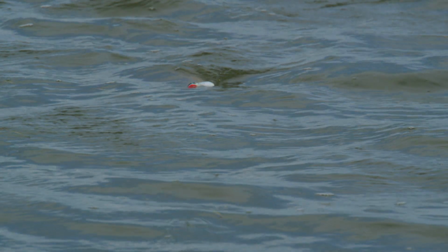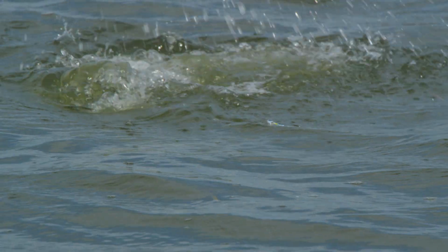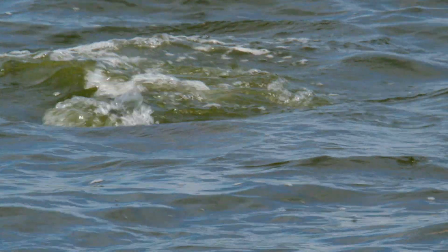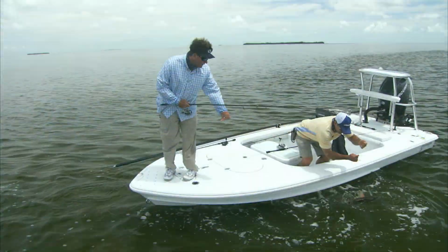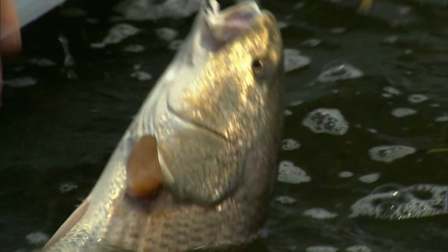Look at him chasing that lure. Oh my goodness. Oh, that's awesome. Getting that over. Oh, man, he's on it, Tom. Look at him chasing that thing. Oh, look at that. Oh my goodness. Giant fish. Wow, that was incredible.